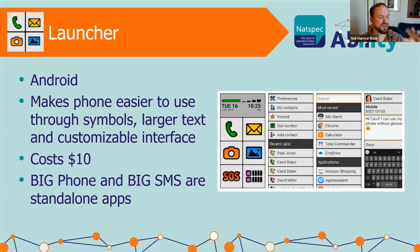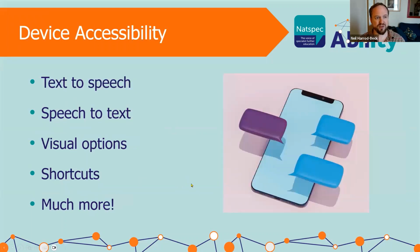And the thinking behind starting with the devices here is that if you can make the devices accessible, then a lot of the other apps and tools that you'll have for the individuals will then be accessible. So within the devices themselves, you can have text-to-speech, where you're having the text on the screen read out to you. So look at the apps themselves. Can they have text that can be read out to the learner or individual? Is that helpful for them?